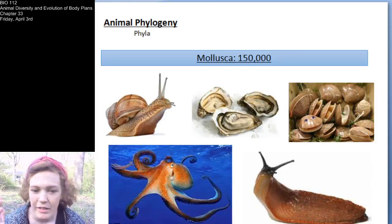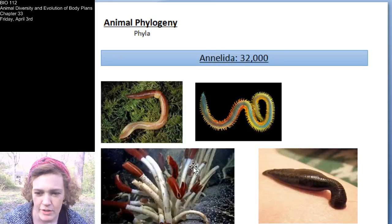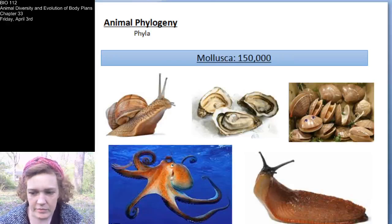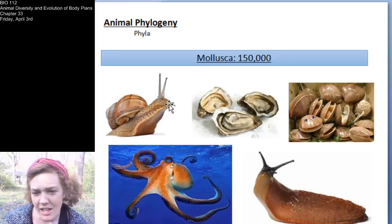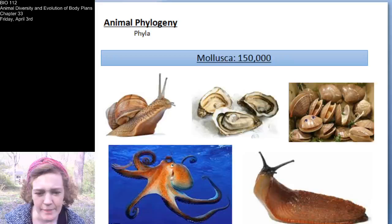And mollusks, gosh, I should have told you, these guys live, well, here. Terrestrial, marine, freshwater, right? There are also freshwater annelids that are more like earthworms that are just hanging out, like worms that live in the water. Okay, so mollusks, you've got terrestrial snails, sea snails, sea slugs, marine bivalves, freshwater bivalves, and mainly marine in the cephalopods, okay?